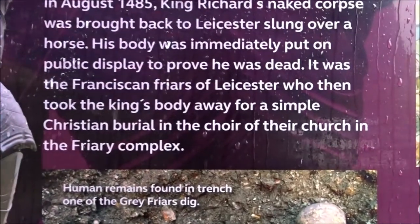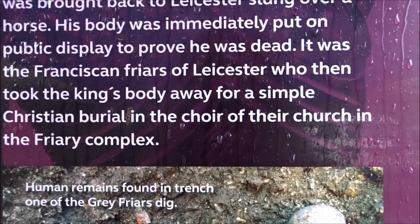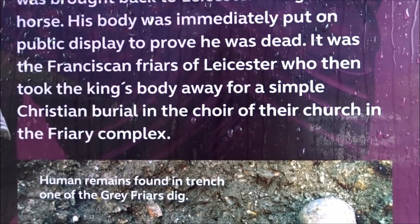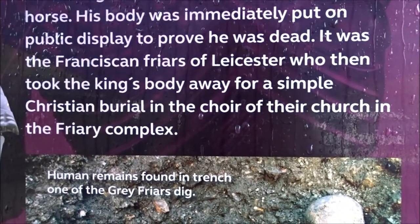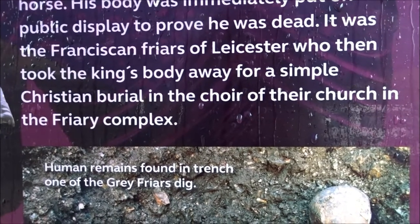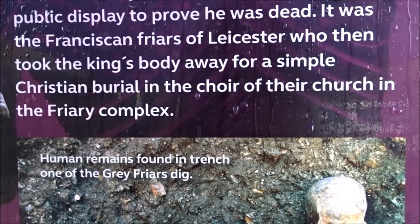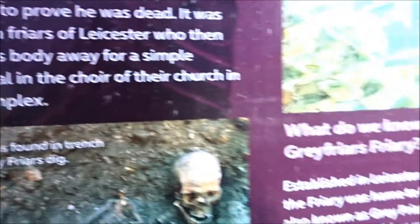Following his death at the Battle of Bosworth in August 1485, King Richard's naked corpse was brought back to Leicester, slung over a horse. His body was immediately put on public display to prove he was dead. It was the Franciscan Friars of Leicester who then took the king's body away for a simple Christian burial in the choir of their church in the Friary complex.